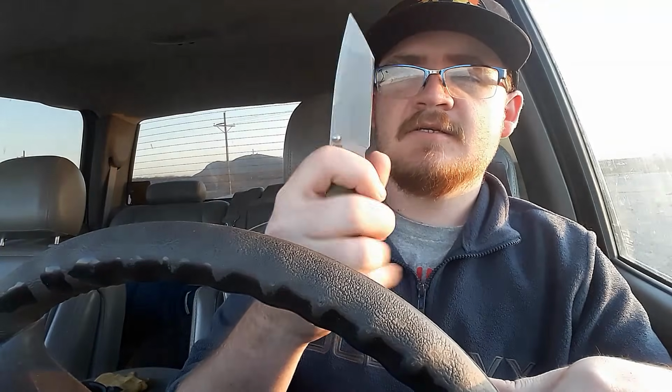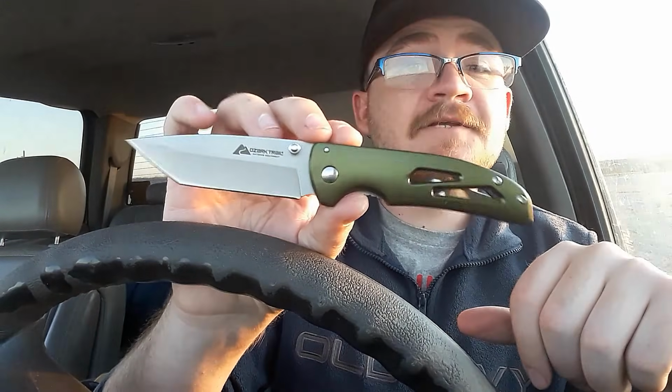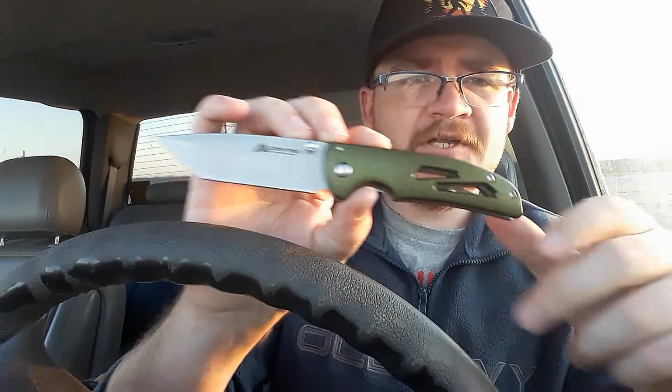Action, it works. Ooh, got some lock stick. That might wear in. Yeah, solid. Very, very solid. Yeah, other than that, exactly the same knife. Good looking knife though. I like that one. So there we go.